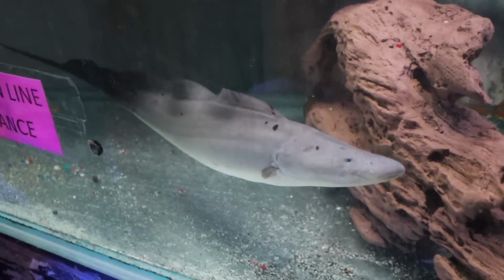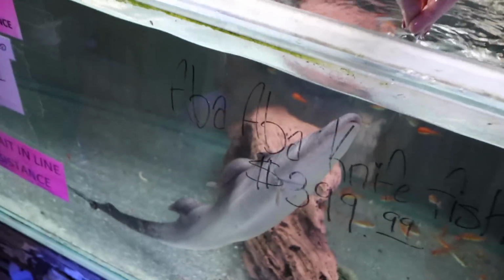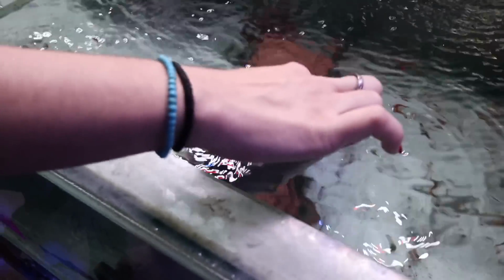That is one crazy looking fish. Or eel. Oh, there you go. Oh, wow, you weren't kidding. What a weird creature, huh? That's cool. That's an aba. One crazy species right there.